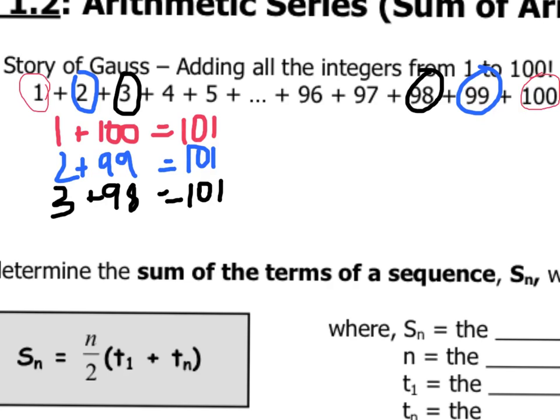Wait a minute. In fact, if I keep going with this, 97 and 4 is 101, and 96 and 5 is 101, and so on and so on and so on. Each time I add a new pair of numbers together, I get 101, just like what I got with the first pair of numbers. So every pair is 101.